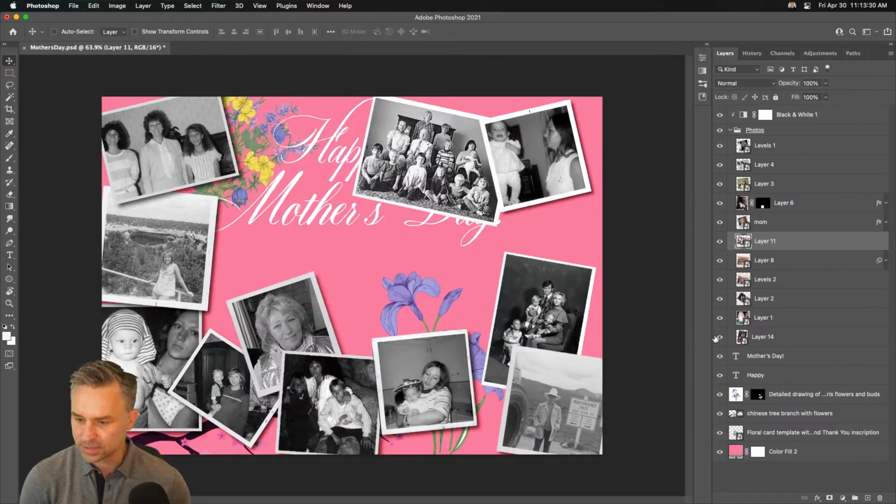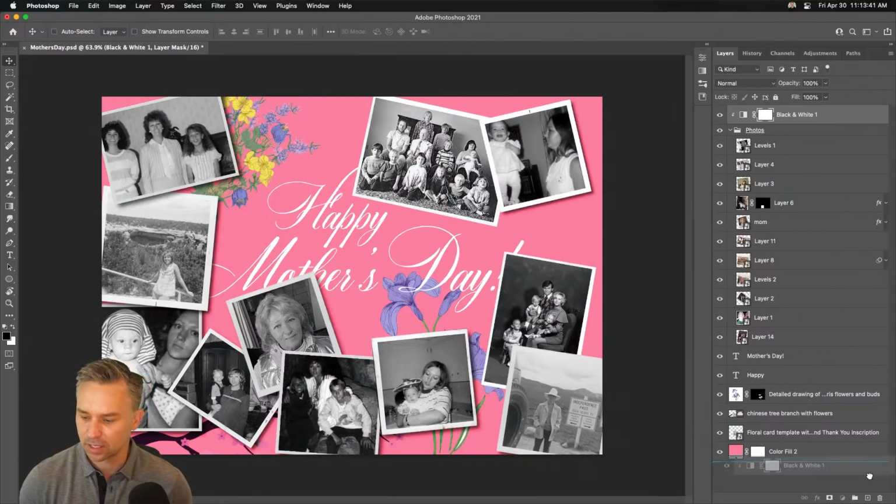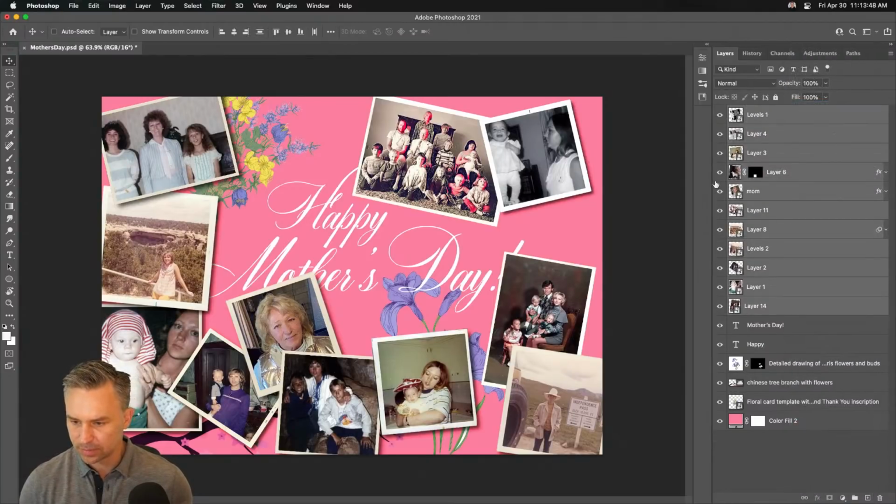Okay, you ready for this? We'll keep them color for now, but I want to know if you guys like black and white or not. Afroja likes the black. Okay, Marsha likes the color. Okay, well, let's just do this. Ungroup layers. Boom. Here's everything. This is what I do.